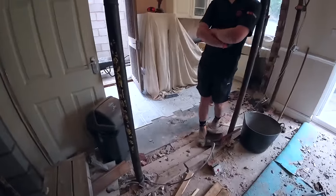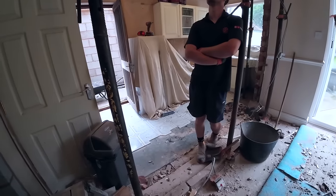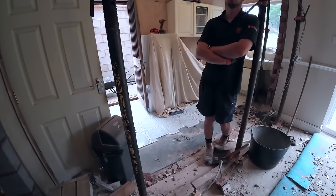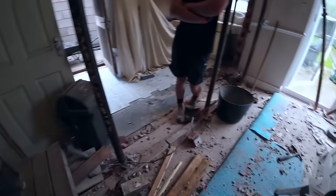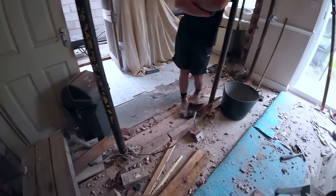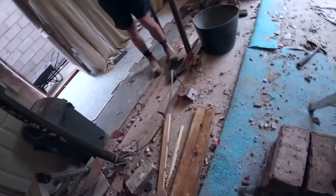Well, the bricks have got to go in before. No, we can knock the ceiling out. We can knock holes out so we can get into it. So we'll get tidied up as best we can to a manageable state.